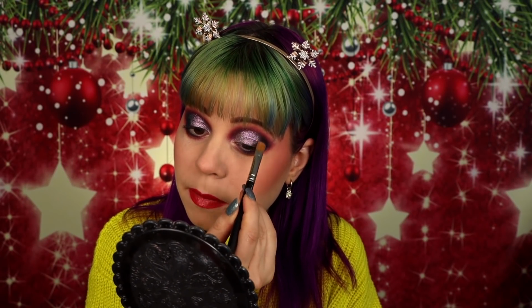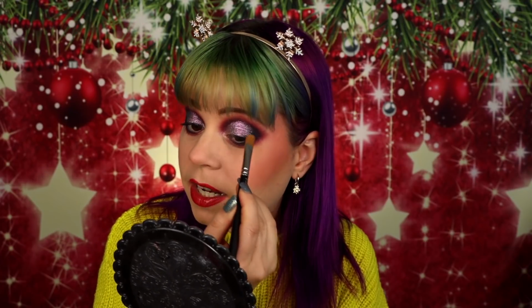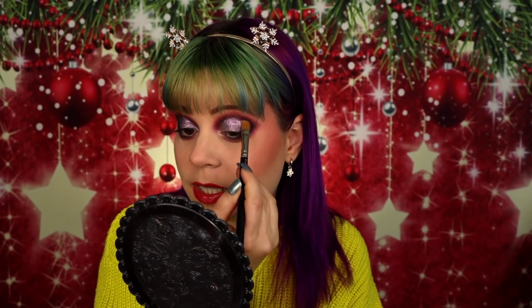And I've said this many times in the past too, but I feel like the best way to really make special shadows shine is just to use them on their own, because you really get to see the true shifts in it and just everything that it can be.